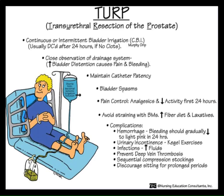Now, when they're doing that continuous bladder irrigation, the irrigant that you see down here, you want it to be a light pink to a dark pink color because they're going to have bleeding. If it starts getting dark red or has the consistency of ketchup, then they're bleeding too much. Okay? So you have to be really careful to monitor that. And you can increase and decrease the flow of the irrigant depending on how much they're bleeding, or the color of the urine. All right?